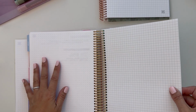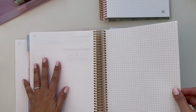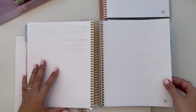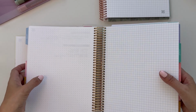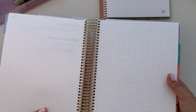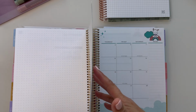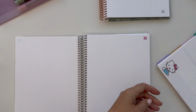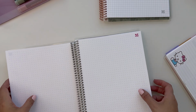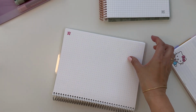And this is not stuck in here. I didn't uncoil everything. I actually snipped the pages and I put them in. So I'm going to show you how I do that really easily. And we'll put that in June. I'm going to show you what I do to snip the pages. Let me get my scissors.